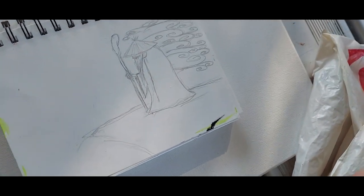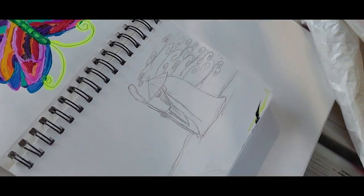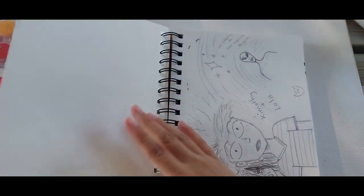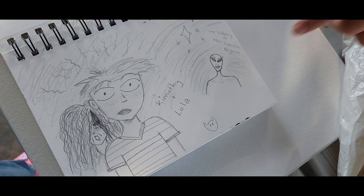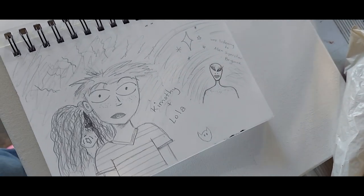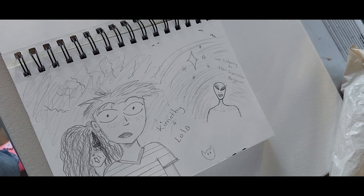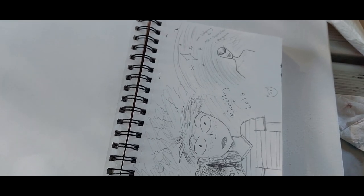And then on the other page, there's a sketch I made of an old shaman dude, 'cause I felt like making swirly clouds and a shaman dude. And on this last page, I'm gonna show you, it's some random doodles. Just a pencil page of randomness. That alien is inspired by Beyonce's song, Alien Superstar.